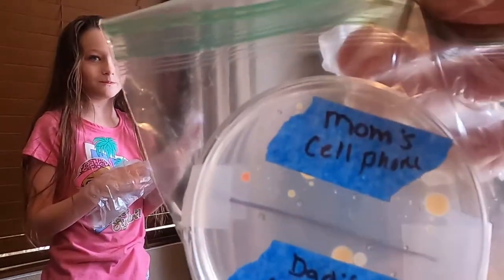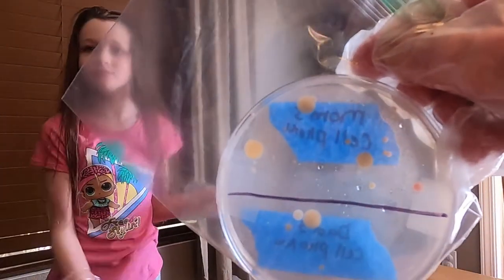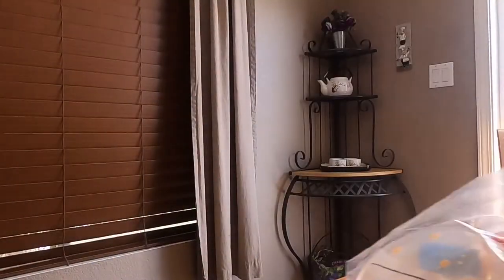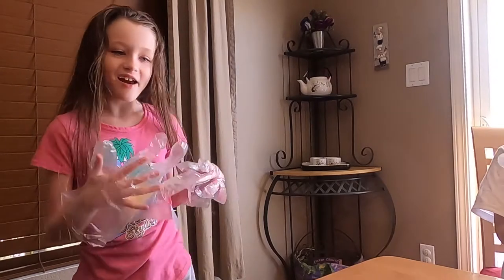Here's Mommy's cell phone and Daddy's cell phone. Mommy, you know what? It's very interesting to me because Mommy cleans tabs, cell phones, and door handles all the time. And look at Mommy's cell phone. Look at those germs on there. And yet Daddy's cell phone, which I don't know if it ever gets cleaned, has like no germs. That's weird. That is weird, isn't it?